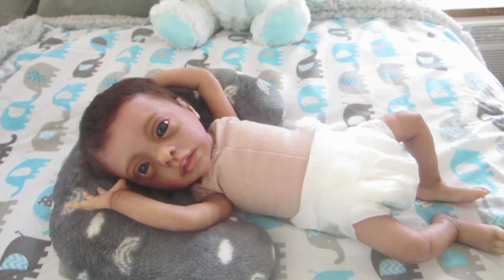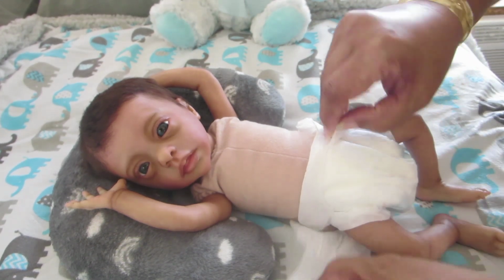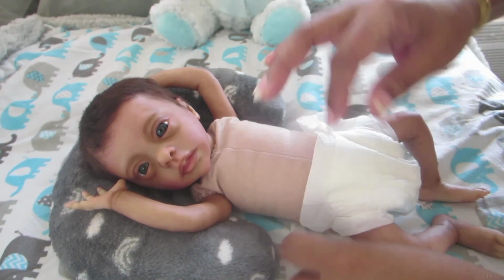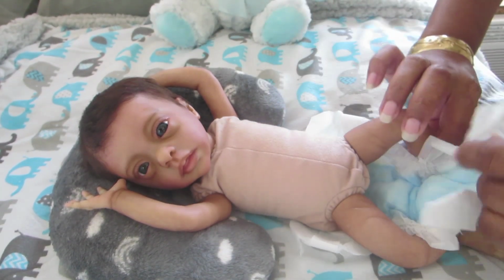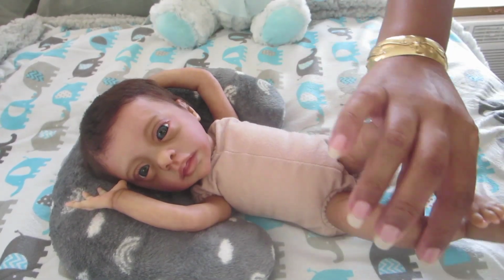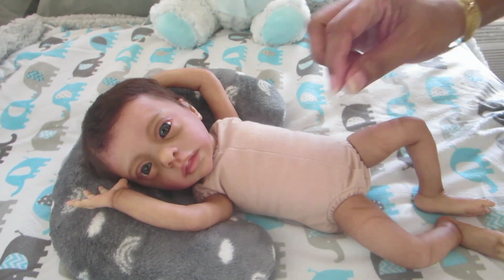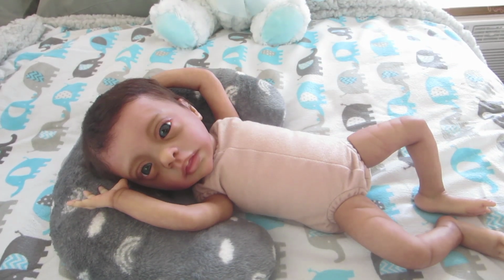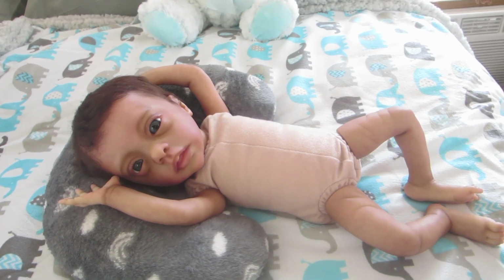And like I said, he is so tiny. He is very, very tiny. Yeah, he is so tiny. Look at this little body. His body, I should say, is much smaller than Isla.